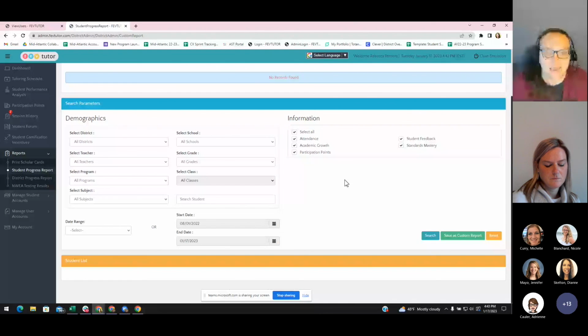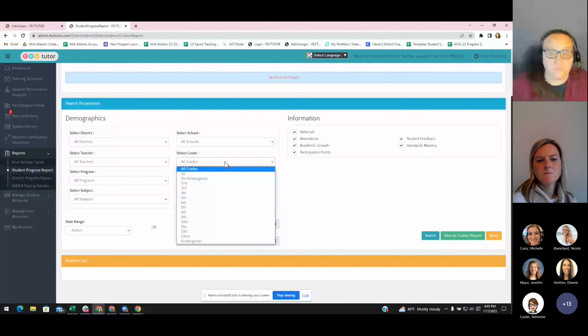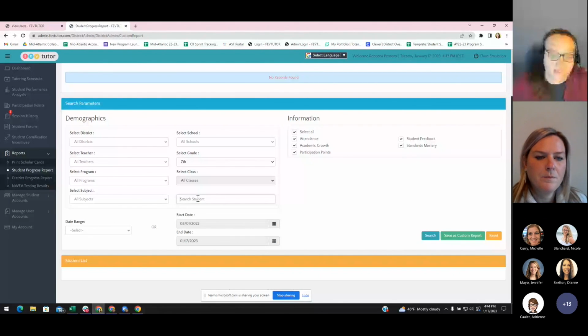Since I am logged in as Becky, I have access to all of the schools, but if you're a teacher, you're just going to have your school, and then all of your grades and even your classes, if it's broken down that way in Clever. So if you're a seventh grade teacher, I feel like I keep going to seventh grade, and you wanted to find out about your math class, you could do that. You could also set it up at the student level, if you've got one specific student you just need to keep tabs on. Type in the student's name, select that, then select the parameters for the report.